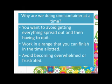Okay, why are we doing 1 container at a time this week? Because we want to avoid getting everything spread out and then having to quit. I know I talked about this a little bit earlier, but I can't stress enough how important it is to do these little baby steps.